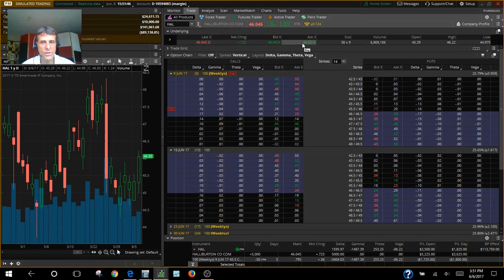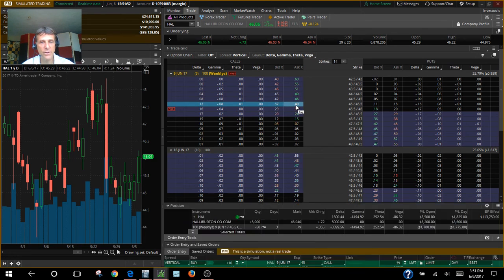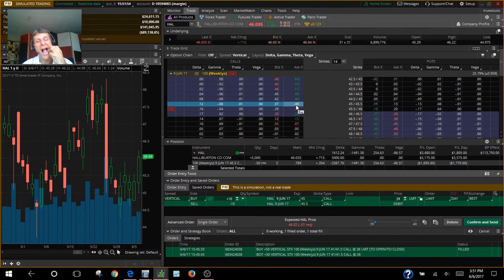Okay, she's at 46 now. Now we could do this one right here. Or how about this one, the 40.45? As long as she stays above 40.45, I could collect 20%. I can do that for 3 days. Halliburton, why not? So let's give it a try.